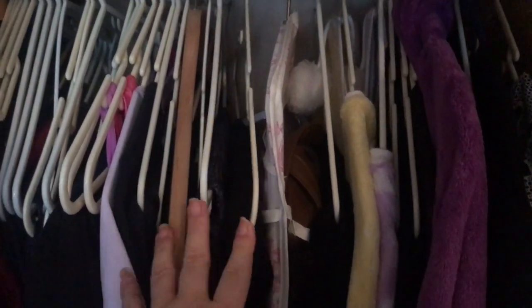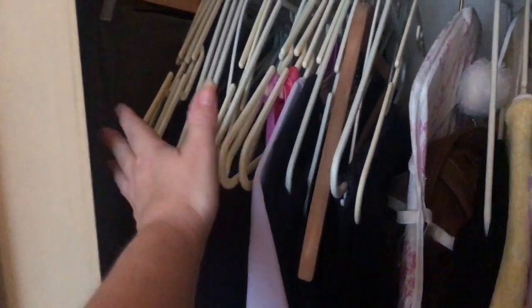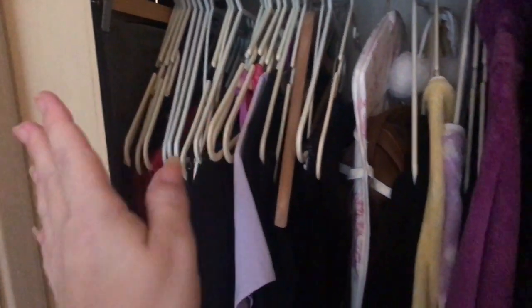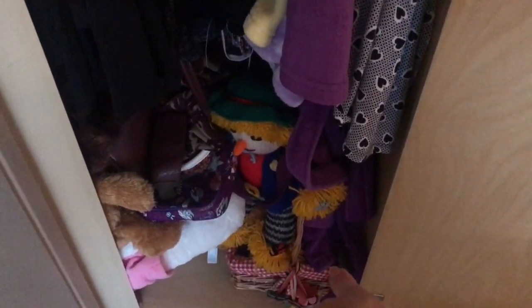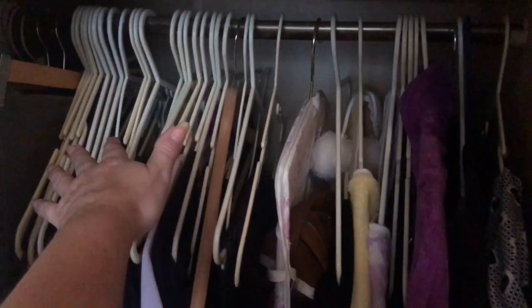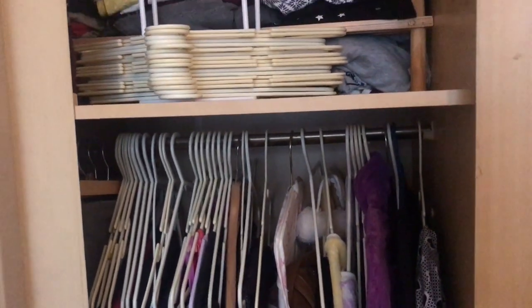Then I go into all the jeans and trousers. I've got a couple of skirts back there and a couple more dressing gowns. You can't see it very well, you will once I get everything out. At the bottom there, I have a tub for bags, and then there's a little basket for purses and wallets. So that is it. I say it's a bit crammed. I'm going to see if there's any way of actually getting rid of a few pieces.